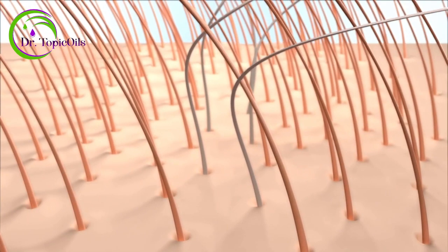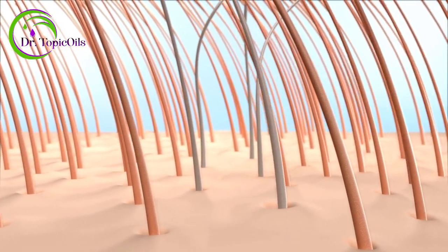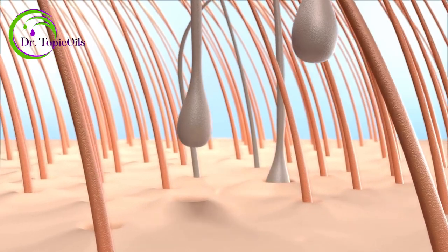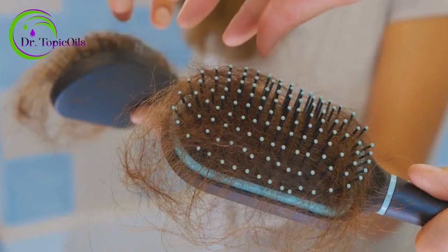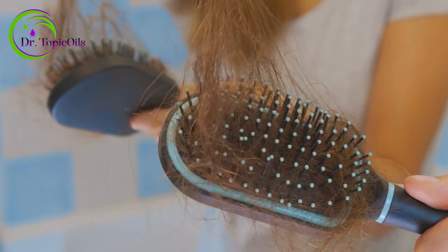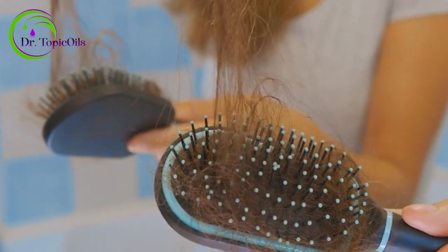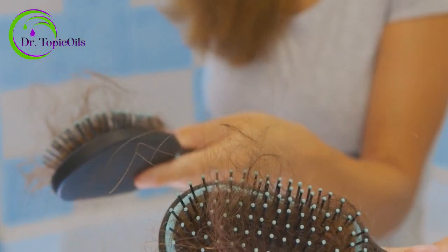Hair growth has a cycle. At the end of a hair growth cycle, you will see hair dropping because your hair is at the end of that cycle. So it's very normal to start to see some hair in the sink or in your comb or brush. That's very normal. We lose a certain amount of hair every single day. As you get older, you tend to lose a little bit more hair.